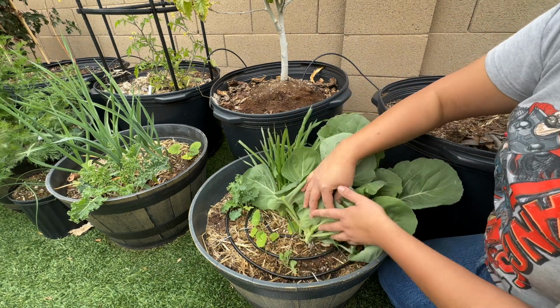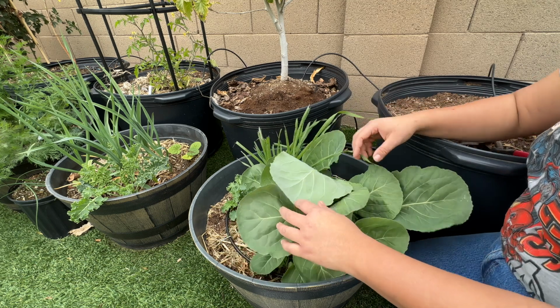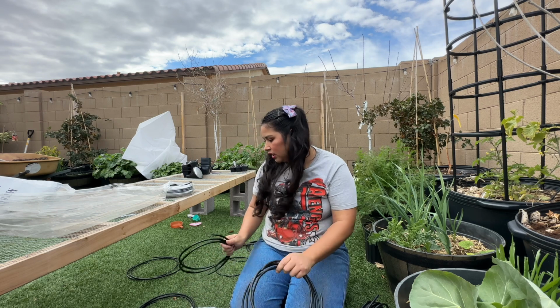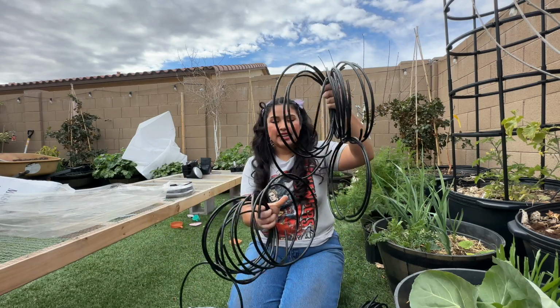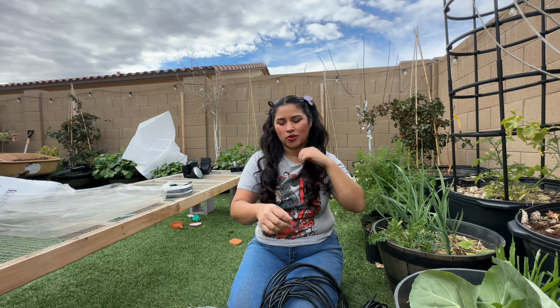And there you have it. It's kind of hard to tell, but it's coiled all around. And now I don't have to worry about hand watering anything. Drip is not that hard. It could just be a little tedious sometimes. So what I personally like to do is pre-cut everything, attach it, and then I can go through and just place it down wherever I need it.